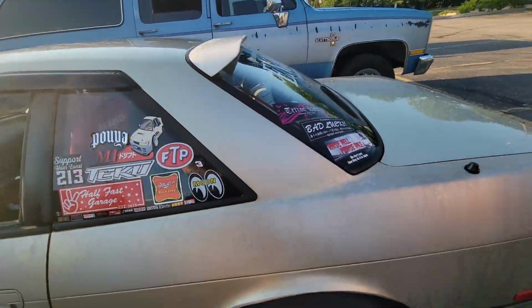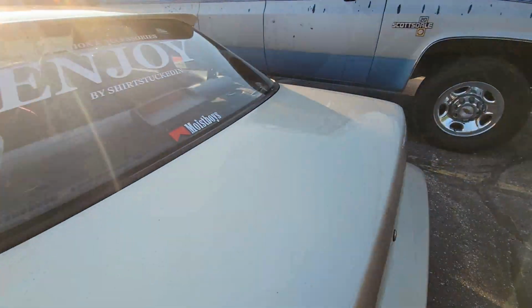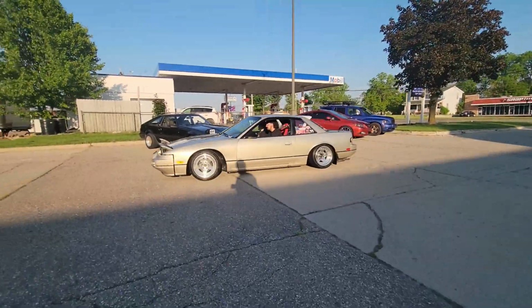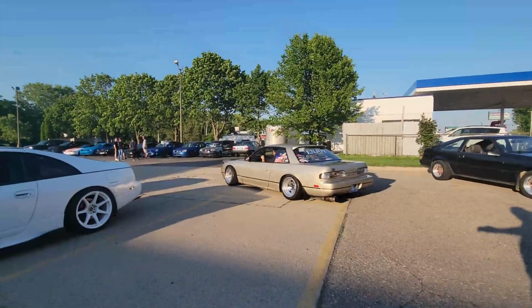Yeah. So you get down south, there's a lot more of them. But like you said, they're becoming rare. Yeah. As unfortunate as it is, you used to be able to buy these cars for $500, $800, or $1,000 and go rip on them and not care, but it's just not the case anymore. Yeah, that's what's up, man.